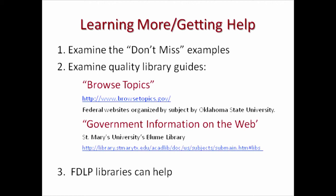Learning more and getting some help. If I were trying to do that myself, I would examine the don't-miss examples in this presentation. I would then, and I do this still quite a bit, examine quality library guides on government documents. Many of these, the University of Michigan site was always a wonderful one. I learned a lot from them. Many of them, though, are better to use if you're trying to learn about a specific thing.